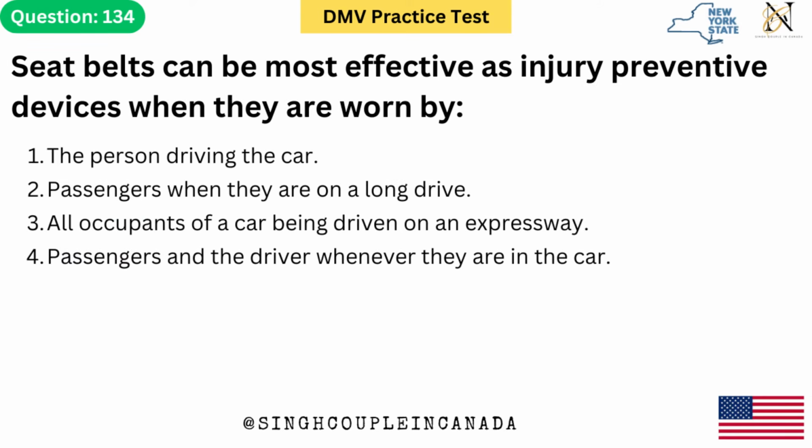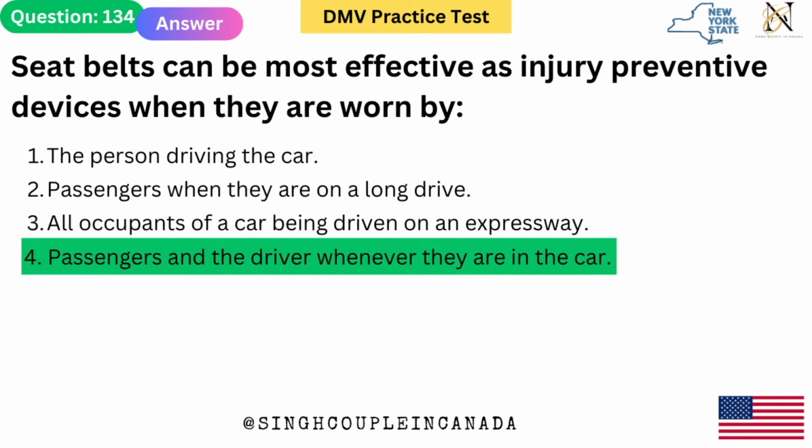Question number 134. Seatbelts can be most effective as injury preventive devices when they are worn by 1. The person driving the car. 2. Passengers when they are on a long drive. 3. All occupants of a car being driven on an expressway. 4. Passengers and the driver whenever they are in the car. The answer is 4. Passengers and the driver whenever they are in the car.